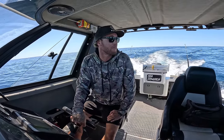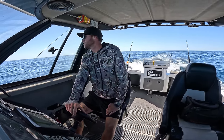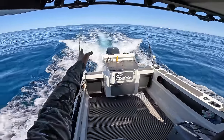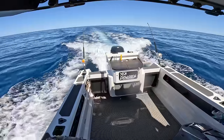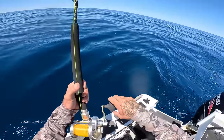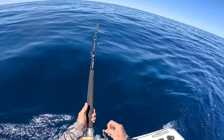You never know. Lots of birds. There's lots of activity on the surface. It's looking good. Looking very good. We just had a little bit of an inquiry on that skirt. Might have been a shark. I don't know. What are ya? It's definitely not as big as what I thought it was, that's for sure. Whatever it is. Oh, it's a little skipjack. It's a little skipjack tuna.